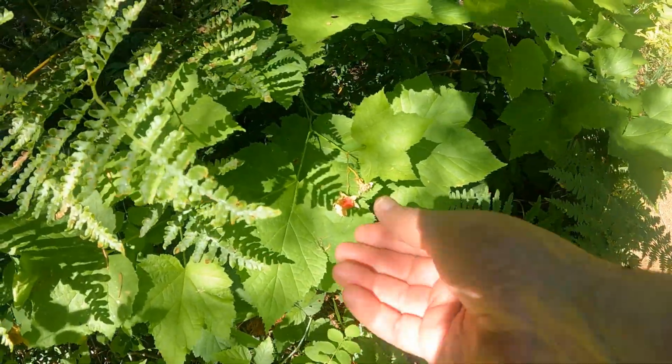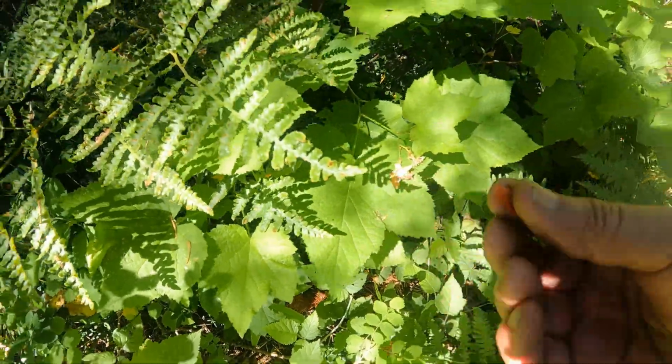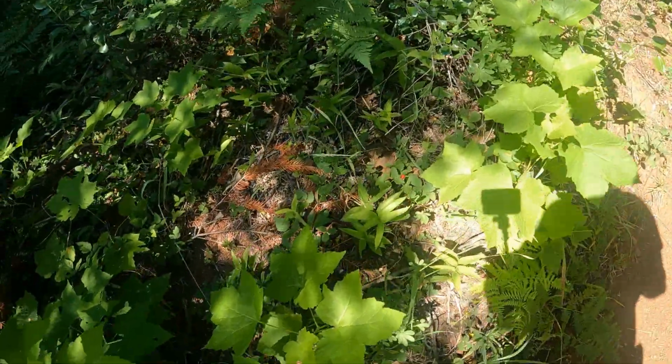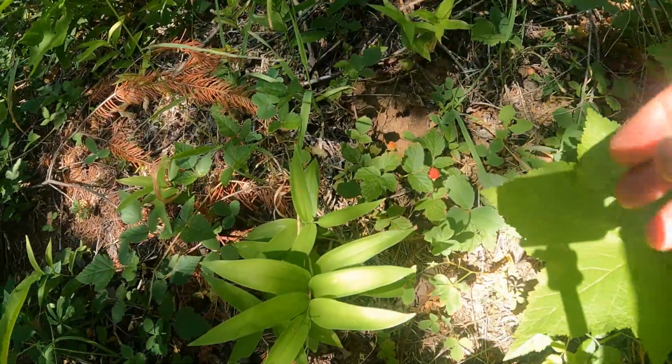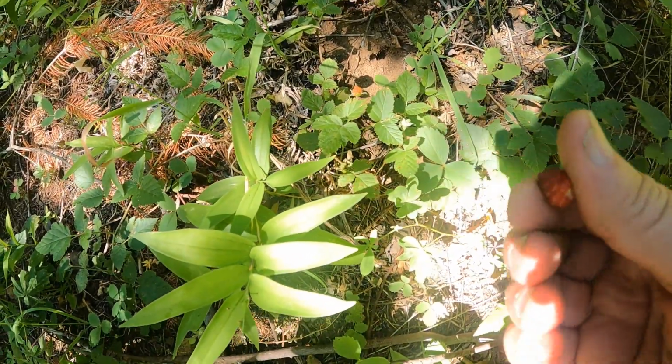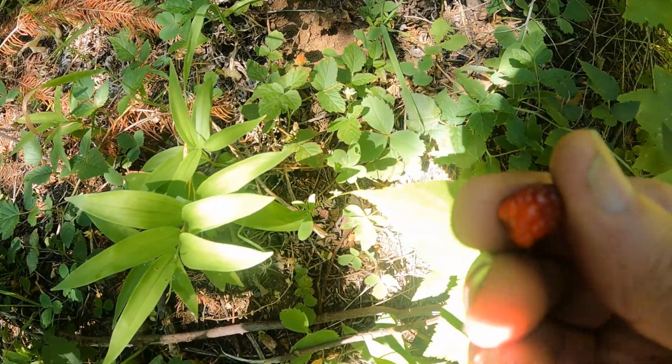A thimbleberry. A black... Not quite ripe yet, so this is going to be a sour one.